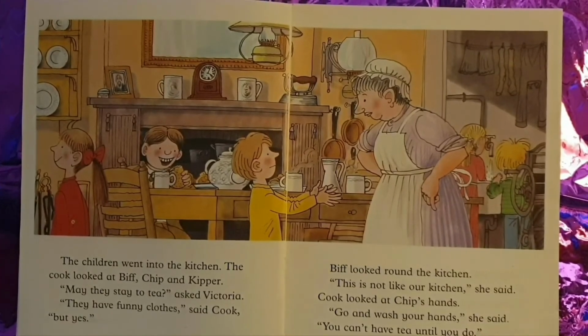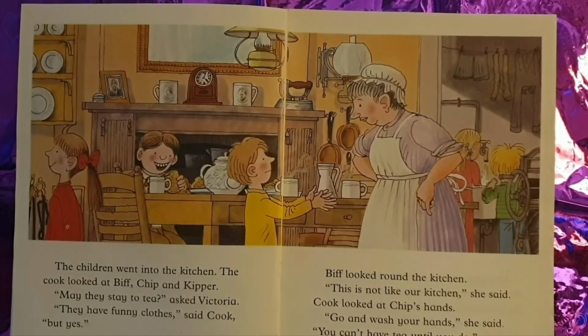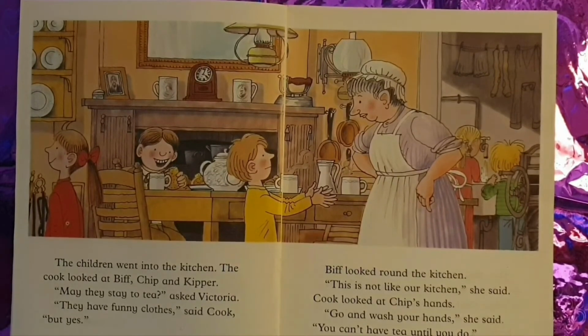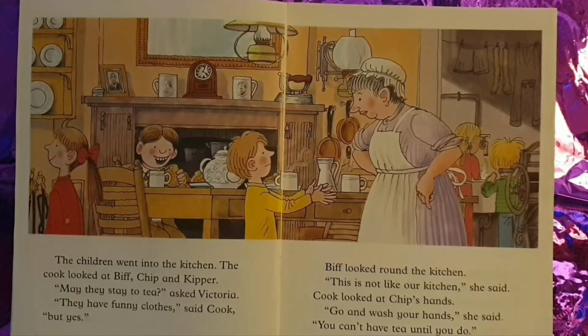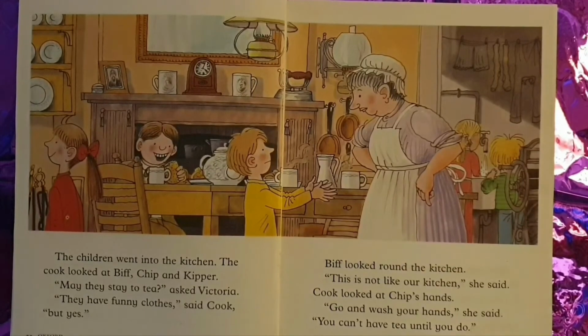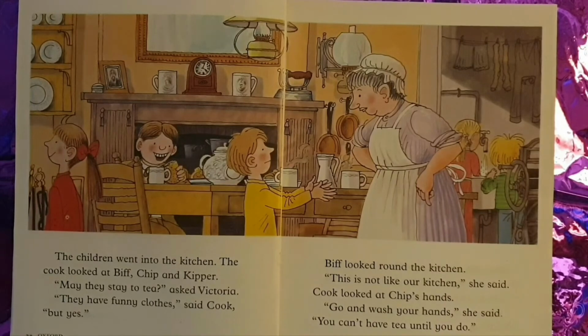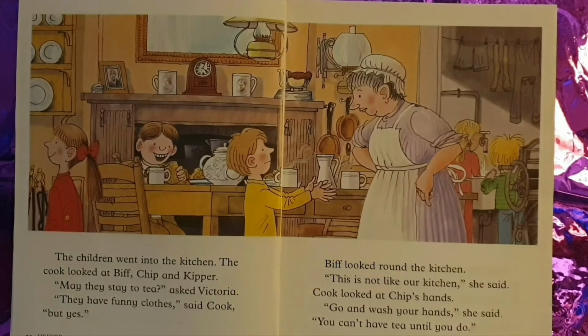The children went into the kitchen. The cook looked at Biff, Chip and Kipper. "May they stay to tea?" asked Victoria. "They have funny clothes," said cook. "But yes." Biff looked round the kitchen. "This is not like our kitchen," she said.